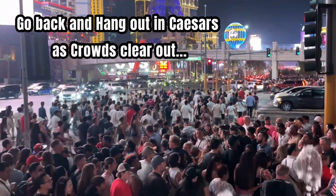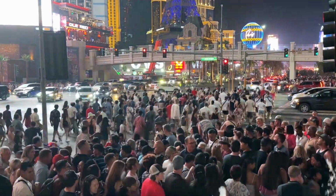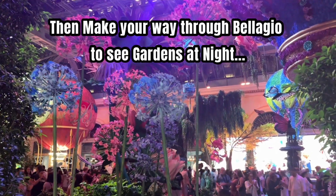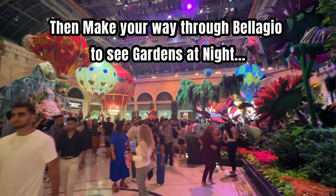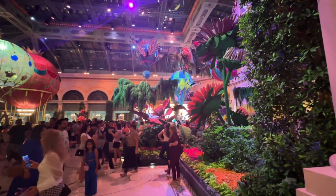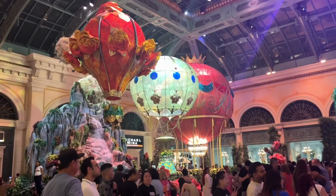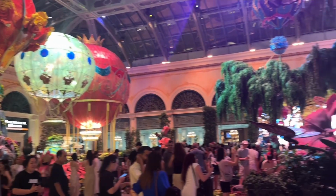We're gonna go back into Caesars and just hang out for a little while. And then I suggest going into the Bellagio Gardens and go through that way again so you get to see it at night. And I really suggest taking the tram back down to Excalibur because, like I said, those walkways are crazy town. Like, everybody's in the street.